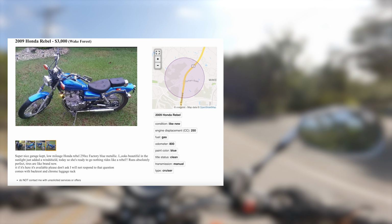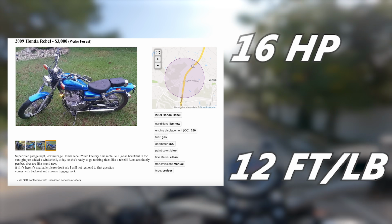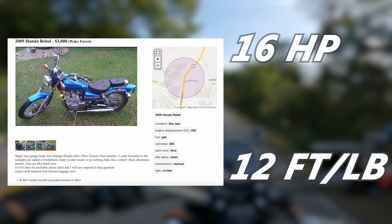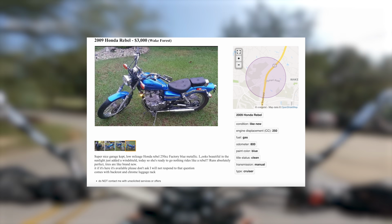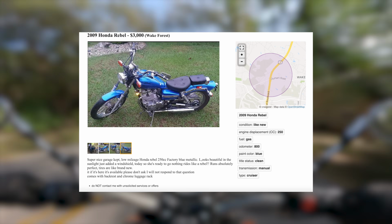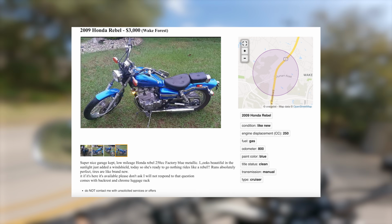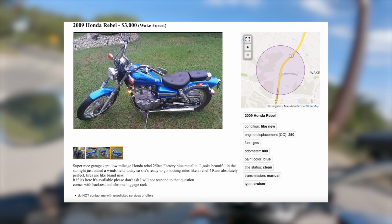They're powered by a little air-cooled parallel twin engine that makes about 16 horsepower and 12 foot-pounds of torque. It's not going to blow your pants off, but a clean, reliable, and rideable bike for $3,000 is perfect for a beginner who's just trying to get their feet wet. Not to mention it is listed for $3,000. Maybe the seller would take even less. There's only one way to find out. And any cash saved for the purchase could go towards leather tassels for the ends of the handlebars. Every Rebel 250 needs to be adorned in tassels.